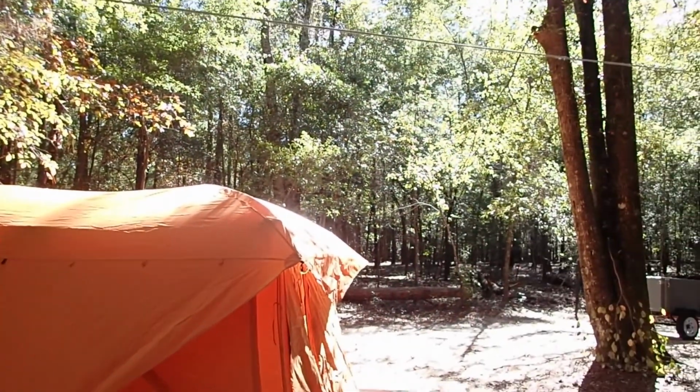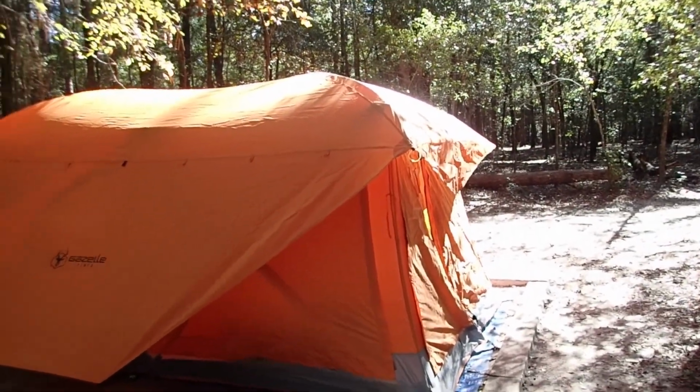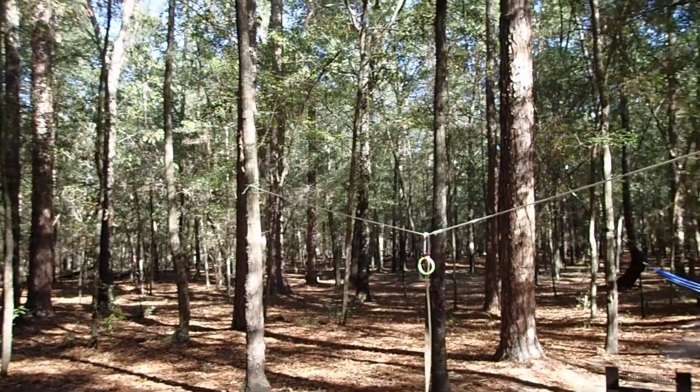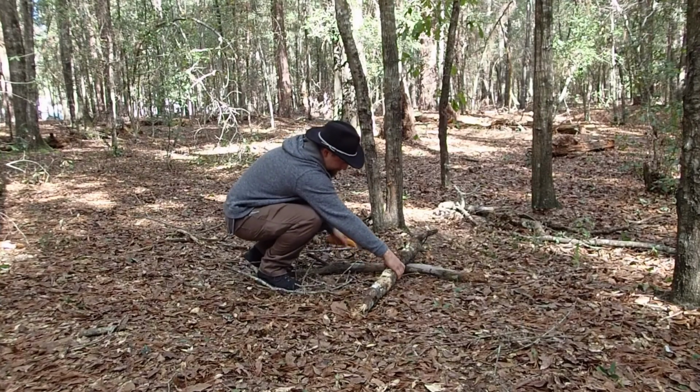Make sure that you take home and throw away those glow sticks. Don't leave them in the campsite on the trees and stuff. Yep, don't do that.